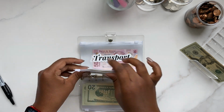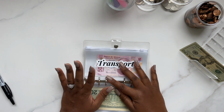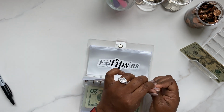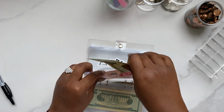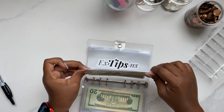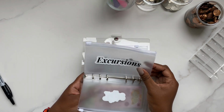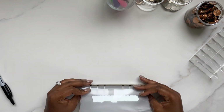Oh, it feels so good to do this. I love travel, y'all. It's the only fun I get to have, you know, outside of, I mean, we know how to have easy fun, like go to the beach and stuff, but travel has always been bae. Transport is going to get the last 20. And there we go. So next time I can start to focus on some of these smaller categories like tips, excursions, souvenirs, and miscellaneous.